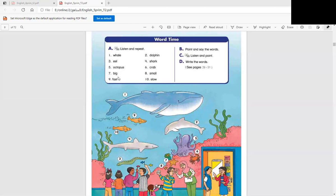Here we have some adjectives. We have big and the opposite is small. And we have fast and the opposite is slow. Also here we have the starfish. It's not written here, but you have to know it. This is a starfish, okay? So again, this is the whale, dolphin, shark, eel, octopus, starfish, and the crab, okay?